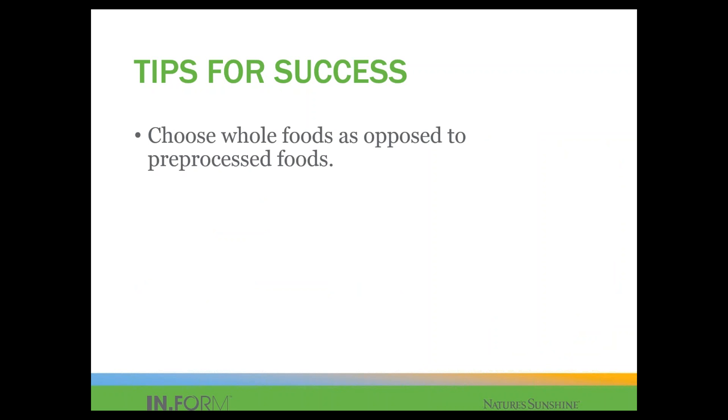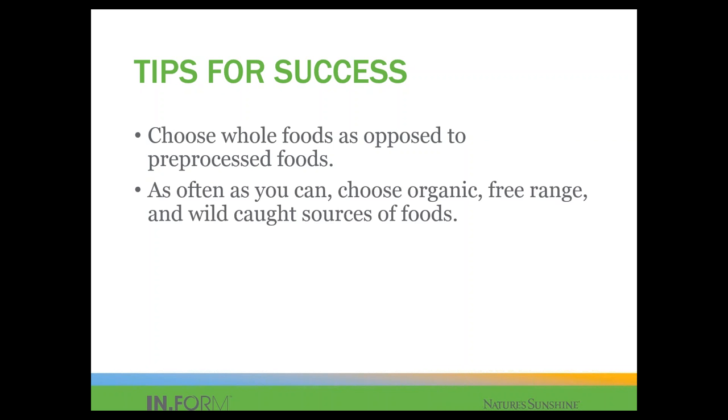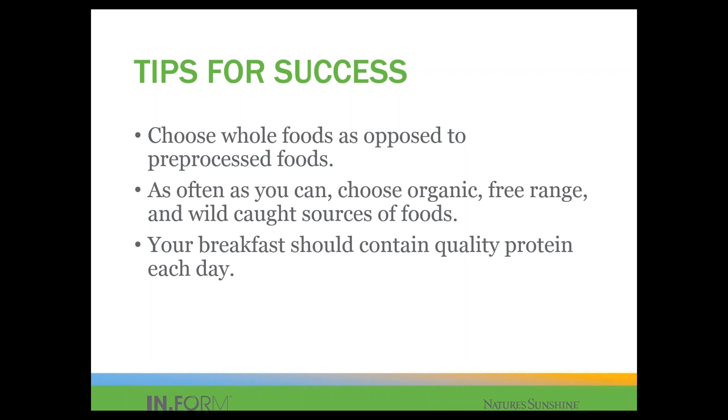Tips for success, and this we kind of all know, we want to choose whole foods as opposed to pre-processed foods. That's kind of what Inform is about, is teaching us how to choose better foods and eat better foods. We want to choose organic, free-range, wild-caught sources of food. The difference in nutrients and omegas are just crazy different for foods that are definitely organic and free-range as opposed to farm-raised and things like that.